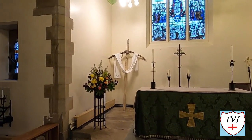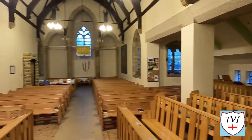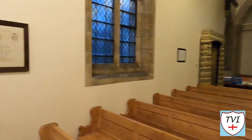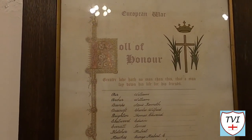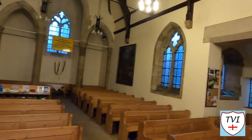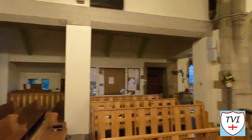Cross at the back there. And bell ropes at the far end. Something on this wall. Oh, it's a roll of honour. Roll of honour. We will see the war memorial shortly when we go back outside. Yeah, so all in all, both the Poppleton churches are lovely, aren't they? Brilliant.